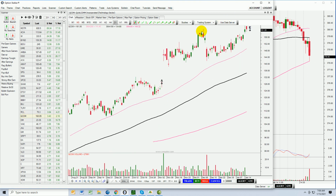You can see that it's got this nice horizontal breakout here, a gap higher, excellent volume. So watch for Qualcomm to come down and test that horizontal breakout right here. Let's see when the earnings are, 2-3. So you've only got a couple of weeks that you can sell some out of the money bullish put spreads on. Nice little upward sloping trend line here.